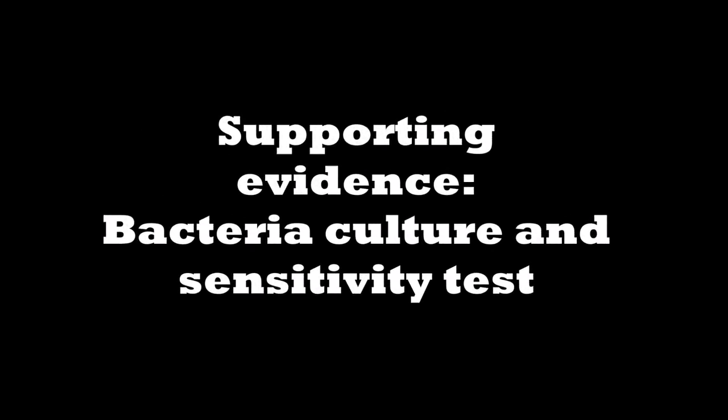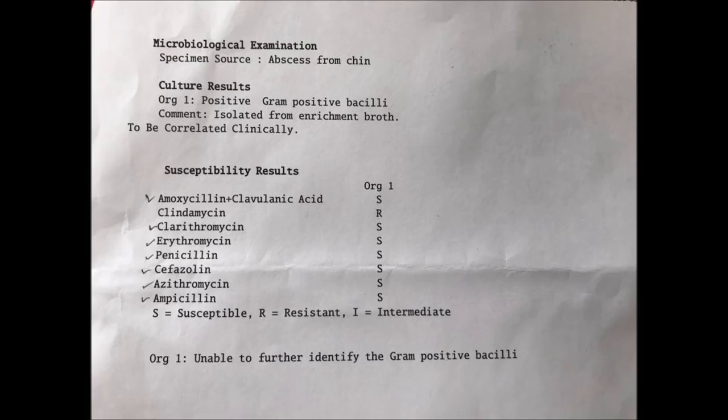Supporting evidence: bacteria culture and sensitivity test. The abscess was sent for a bacterial culture and sensitivity test. The test result shows that the bacteria in the pus was susceptible to amoxicillin and clavulanic acid, clarithromycin, erythromycin, penicillin, cefazolin, azithromycin and ampicillin. These antibiotics are effective as treatment.